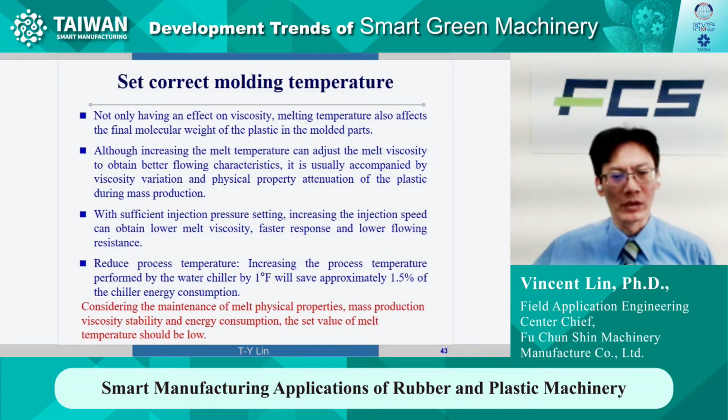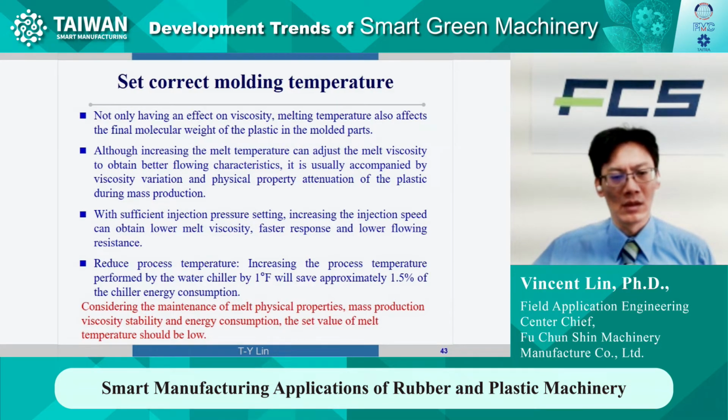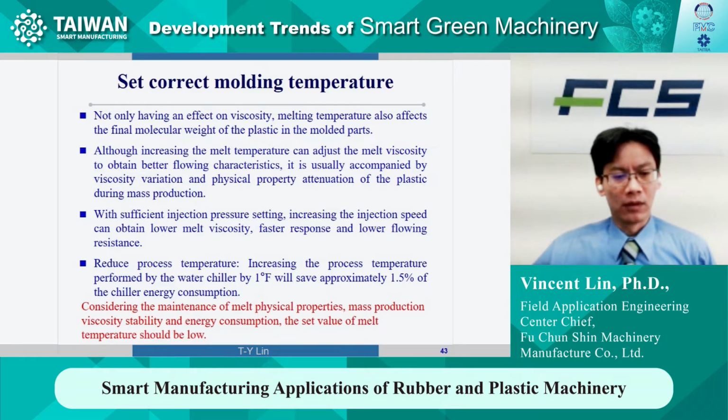So the temperature not only has an effect on viscosity, it would also affect the final molecular weight of the plastic in the molded parts. Although increasing the melt temperature can adjust the melt viscosity to obtain better flow characteristics, it is usually accompanied by viscosity variation and physical property attenuation during production. With sufficient injection pressure setting, increasing the injection speed can obtain lower melt viscosity, faster response, and lower flow resistance.